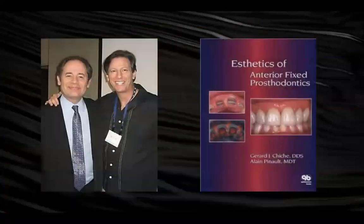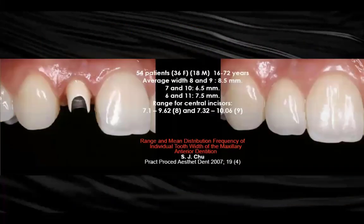Jerry Sheesh was nice enough to share a few slides with me. And Steve Hsu, who practices with Dennis Tarnow, did a great study about natural teeth. And it's not the sizes of the teeth that's important. It's the relationships between the centrals, the laterals, and the canines. And if you think about it, the centrals are on average 2 millimeters wider than the laterals. And why is that important?